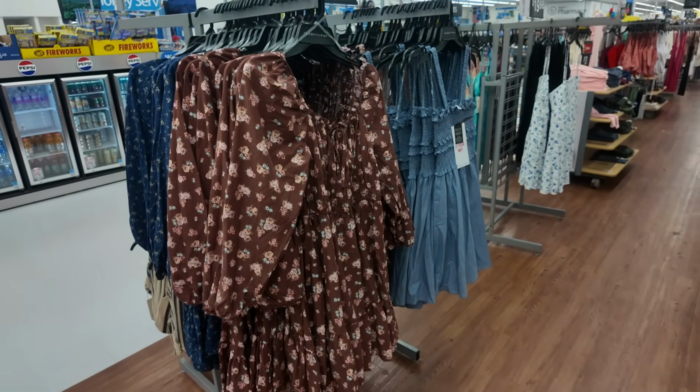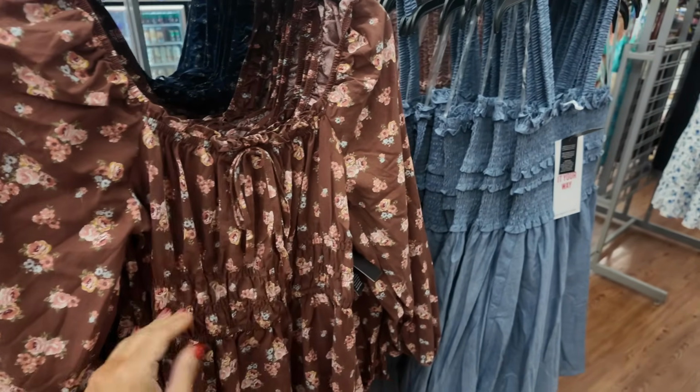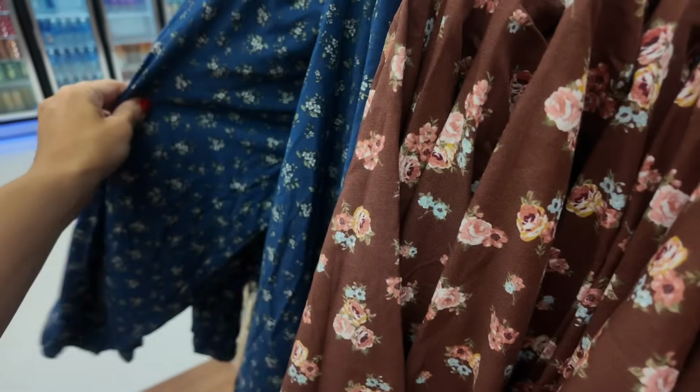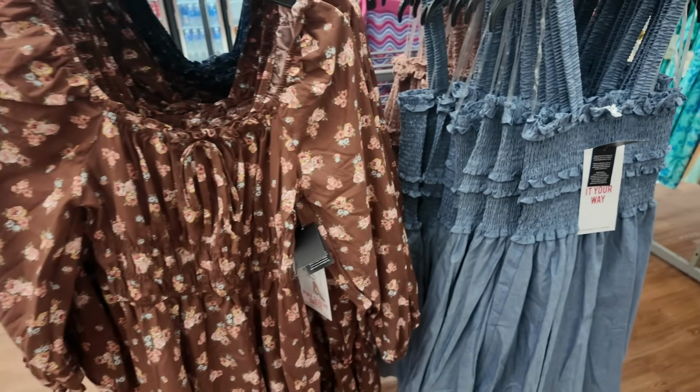Also new long sleeve dress from Celebrity Pink. So this one has the elastic, the little tie, smocking in the waist, drop tier elastic on the wrist. In the brown floral, also in a blue, and they are going to be $19.50.